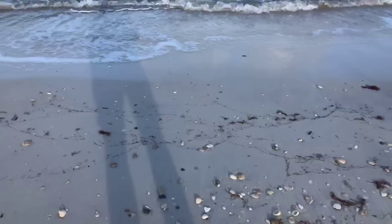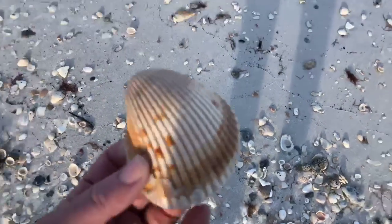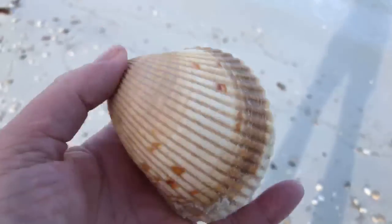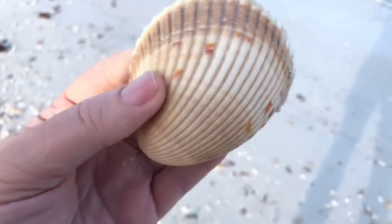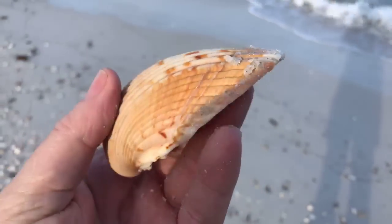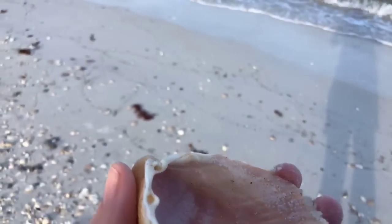Boy, lots of nice cockle shells on the beach. There's a nice cockle right there. Boy, that's a beauty. It's a very nice cockle, kind of different. That's a little unusual compared to the ones we find. Nice colors.